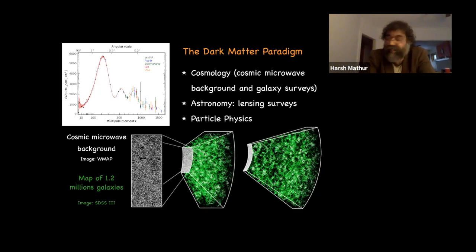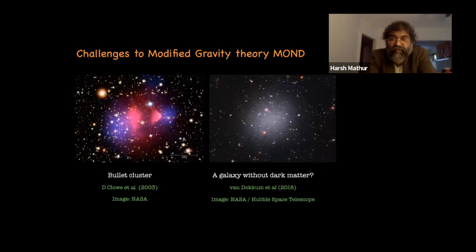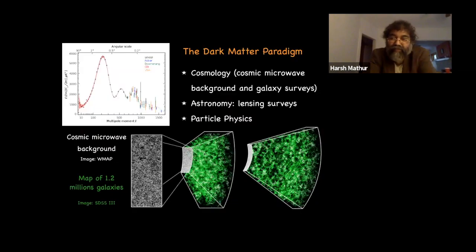And there are a lot of good reasons to believe in dark matter. There's certainly evidence for dark matter in cosmology and in astronomy, and also there are many particle physics models that predict the existence of dark matter. So it's a successful paradigm, except for one fly in the ointment: dark matter is observed only indirectly through its gravitational effects. Nobody has ever seen it directly.